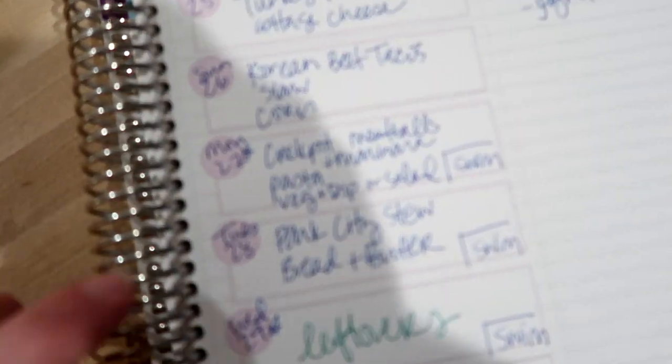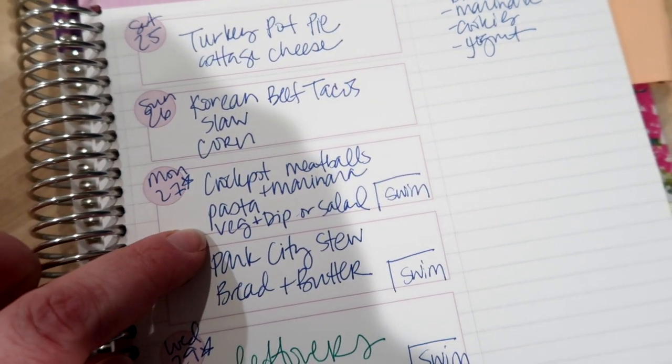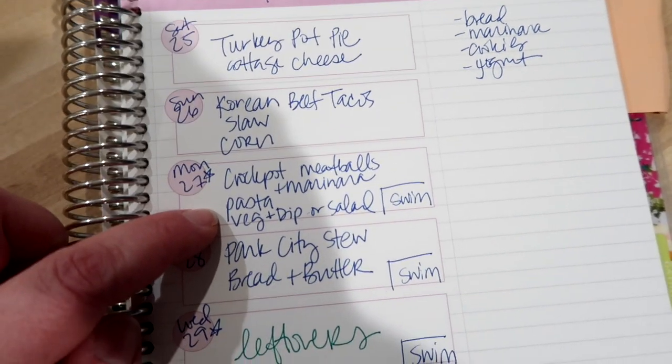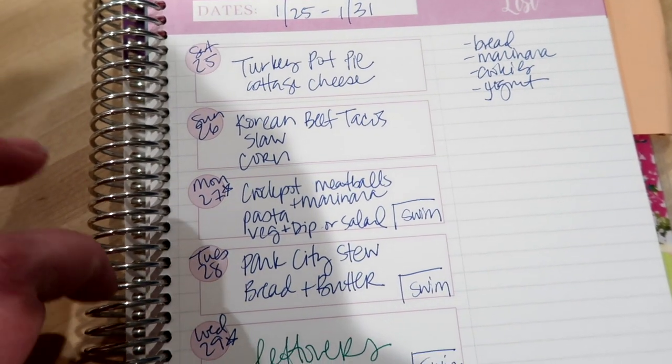And then I have down crock-pot meatballs and marinara with pasta and salad. So I do have some meatballs with marinara in the freezer that I need to use up, so I can just throw those in the crock pot, heat them up, make some pasta and some salad.